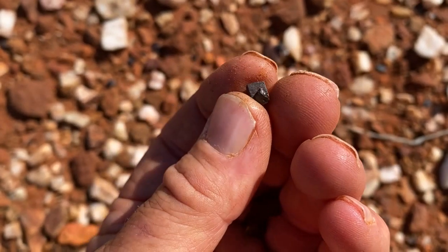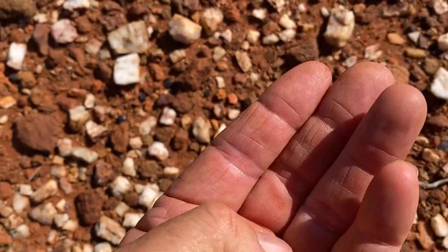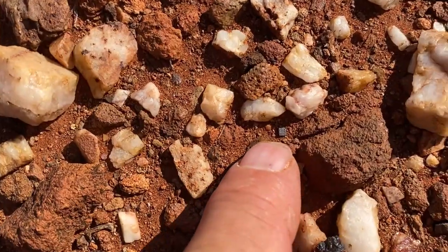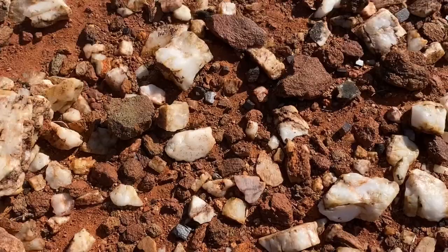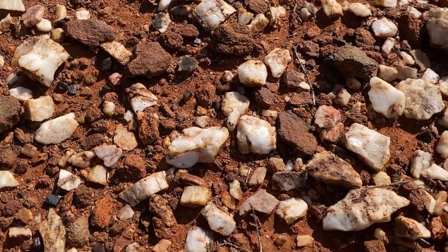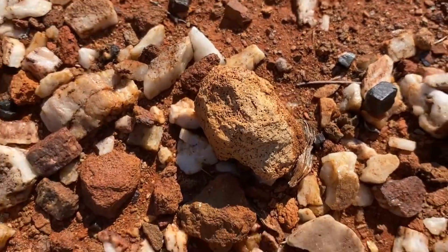So they're a crystal, and we call them devil's dice. And there's big ones, there's a tiny little one just there. You can see the size of my fingernail. It's tiny. But they're great to find. They go hand in hand with gold. Wherever you find devil's dice, you'll find gold, because they're iron pyrites, and there's a bigger one there.